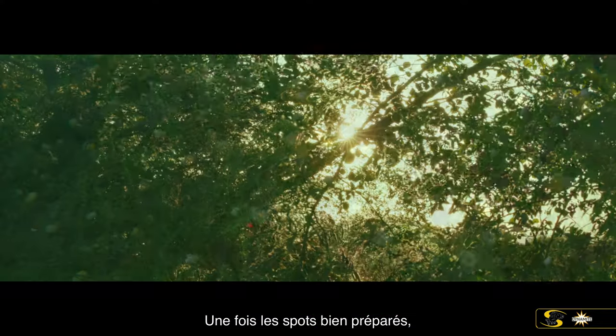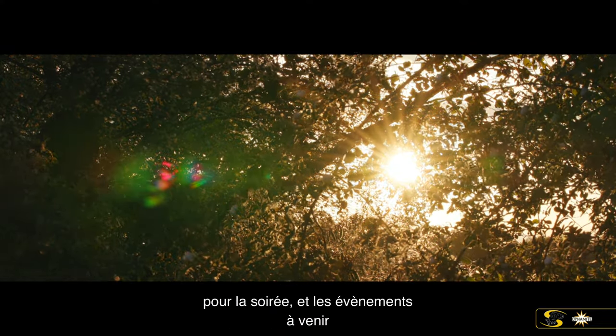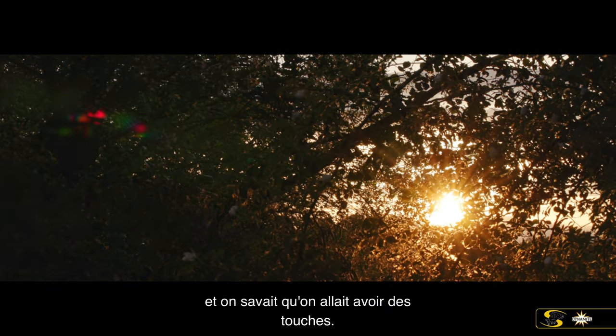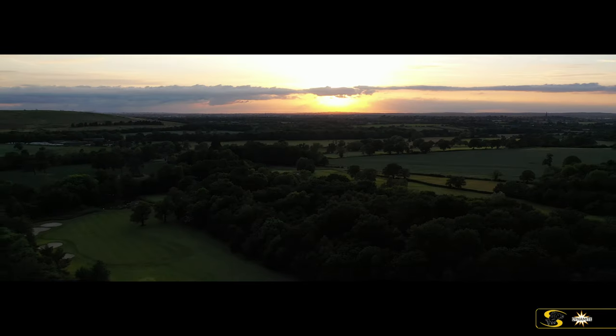With the spots all prepped up beautifully, the rigs perfectly in position, it was a case of chilling out for the evening and the thought of things to come. It was a cracking carp fishing evening, and we knew we were going to get bites. We didn't realise just how quickly they would come though.